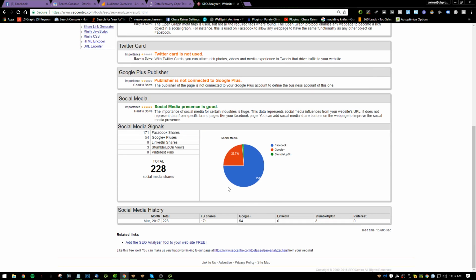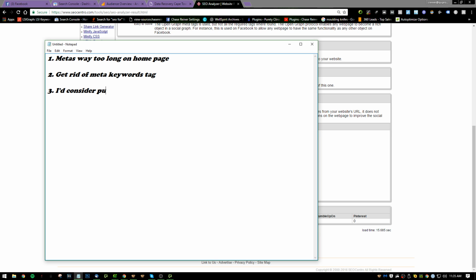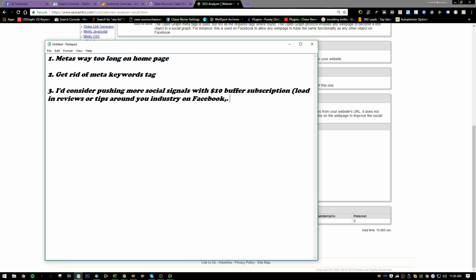So social media, looks like stuff on Facebook, but not really anywhere else. So I'd consider pushing more social signals with a $10 Buffer subscription, and basically just load in reviews or tips around your industry, for anything around data recovery. You could do Facebook, Twitter, Pinterest, Instagram, and you could even do YouTube, but that's not really Buffer. But that's a way to start getting more traffic and social signals. So you don't have to do YouTube, but something to consider.